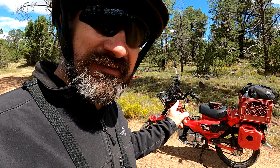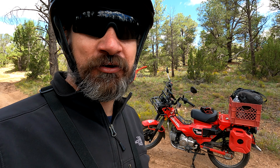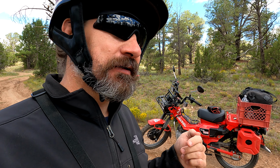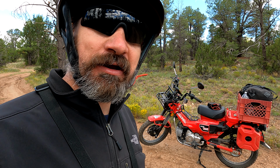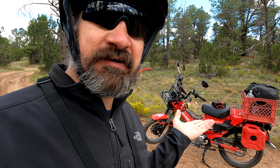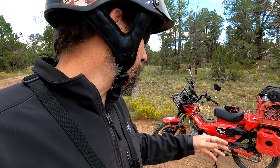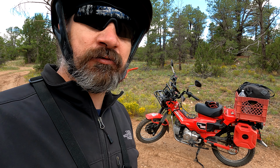I don't think these little motors are designed for that. It would probably be a good idea to ask someone who works on these, someone who's in the business of motorcycles, if you can run high test in them. I don't know. So anyway, those are my thoughts, my updates on this CT125.